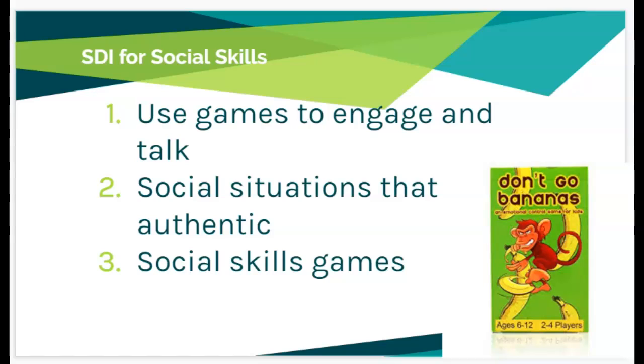We know that there are lots of students who need support in developing appropriate social skills, and so they need specially designed instruction in social skills.